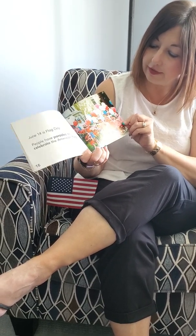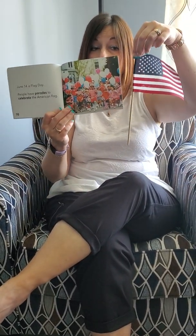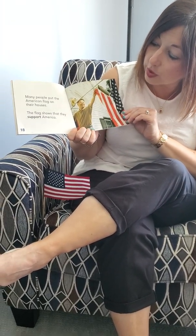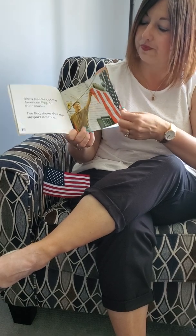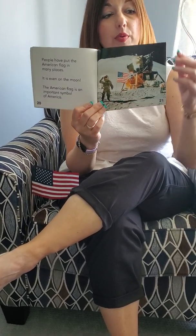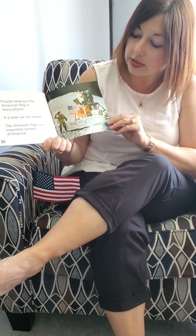June 14th is Flag Day. People have parades to celebrate the American flag. And obviously, what color are the colors on the flag? Red, white, and blue. So people wear red, white, and blue on Flag Day. And you also see the flag a lot on the 4th of July. Many people put the American flag on their houses. The flag shows that they support America. I showed you my flag that's hanging outside of my house too. People have put the American flag in many places. It is even on the moon. So when some astronauts went up there, they put an American flag on the moon. Isn't that awesome? The American flag is an important symbol of America.